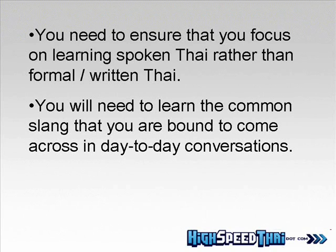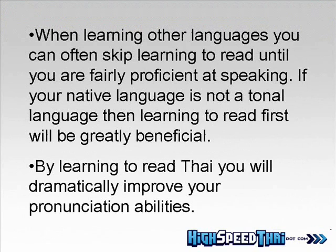The High Speed Thai program will teach you the vocabulary that you will need when talking to regular people. In the last section of the program, you will be exposed to a Thai movie where you will learn how Thai people communicate with each other. In this section, you will learn a lot of commonly used slang which you are bound to come across when talking to Thais. With some languages, learning to read is not a priority and can be left until you are able to speak with a good level of proficiency.